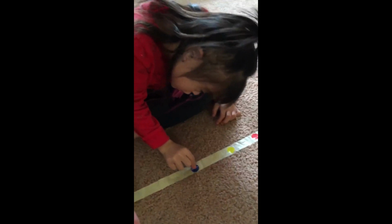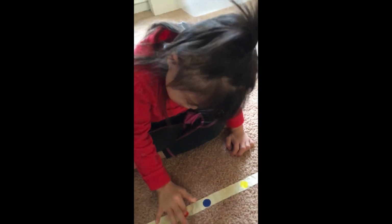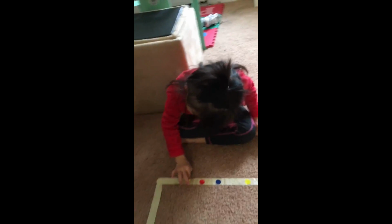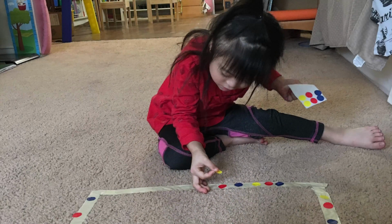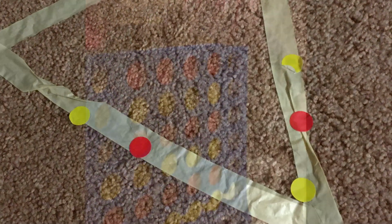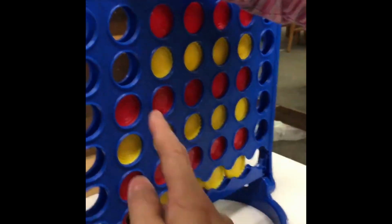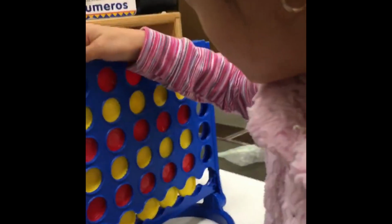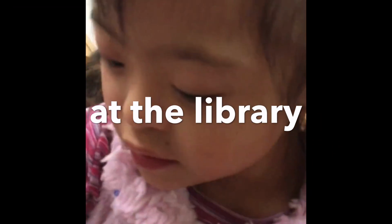Since Allie knew her shapes and enjoyed stickers, she would be able to peel and stick the correct pattern colors around the shape she helped tape to the floor. Then yellow. Okay? Look at that. Red, then yellow.